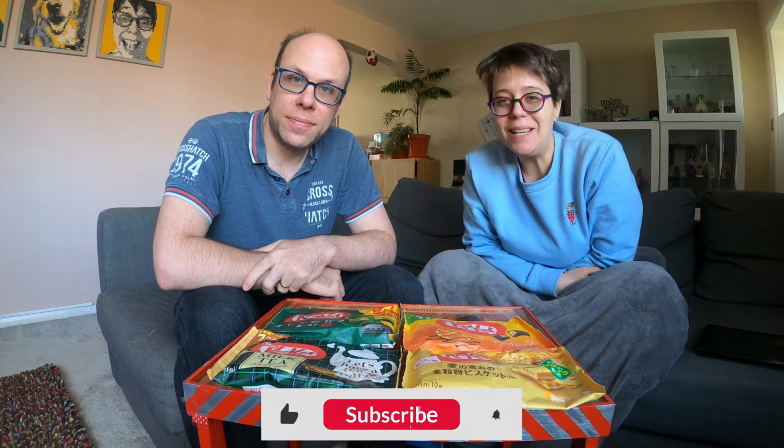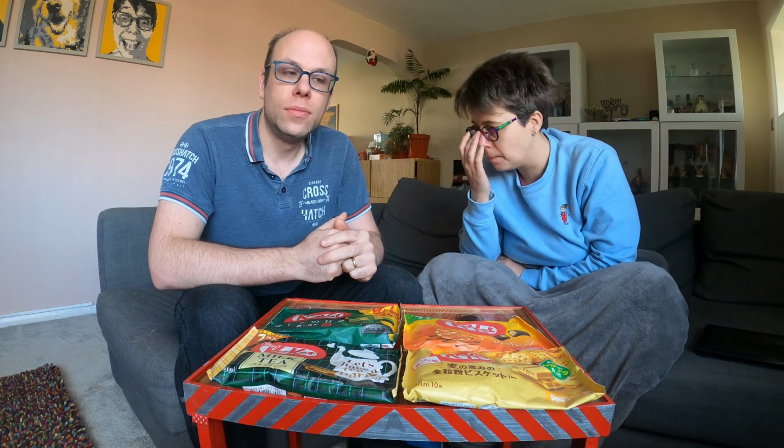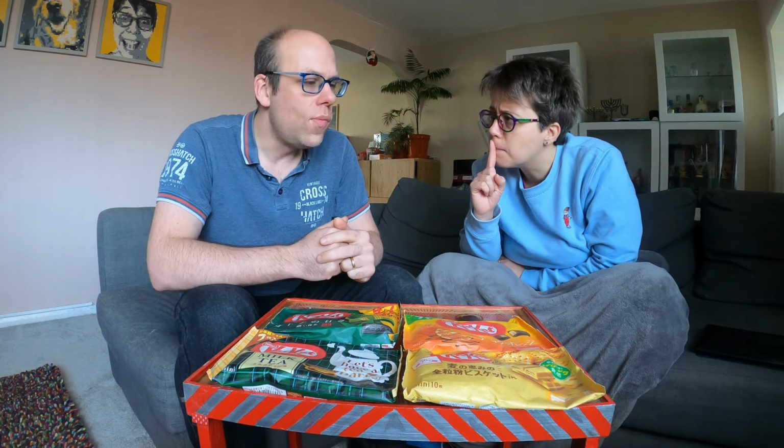Somewhere that sells Japanese Kit Kats that doesn't cost a small fortune. FarmFoods have got these in stock. These four flavours only. Are FarmFoods elsewhere other than the UK? Don't know. Probably not. No, I think they are just UK.